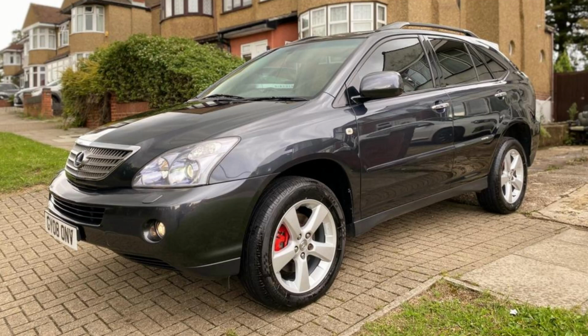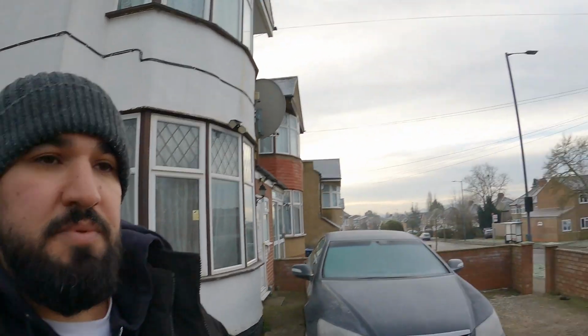I mentioned at the start of the video that I've had a few warranty issues, well, cars that I've sold and had problems. One of them being the Lexus RX 400H, which I swapped with this one over there. It's been 2-3 months since I sold it. 3 days ago the customer got in contact with me and they were on the verge of tears, which was an interesting one.